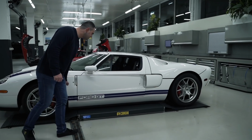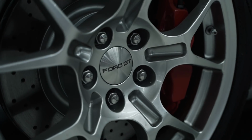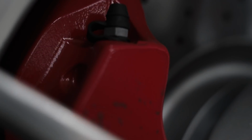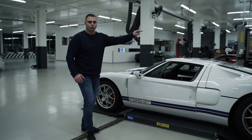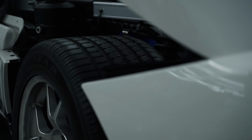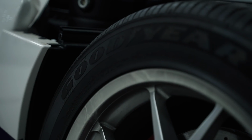We've also got the racing stripes down here at the bottom. You've got cool 18-inch BBS designed wheels up front with 4-piston calipers. So the red calipers are an option, these wheels are also an option, and the stripe is an option. And at the rear, we've got 19-inch wheels with 4-piston calipers on 315 Goodyear F1 tires.